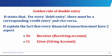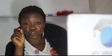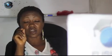In accounting, the golden rule of double entry states that for every debit entry, there must be a corresponding credit entry. And for every credit entry, there must be a corresponding debit entry. That is, when the books of accounts are opened, if an account is debited based on a particular transaction, then the other corresponding accounts must be credited. That explains the golden rule of double entry.